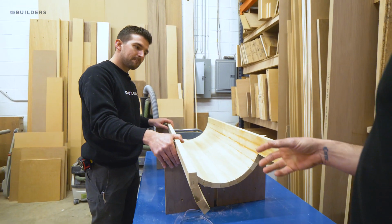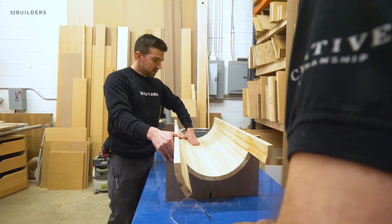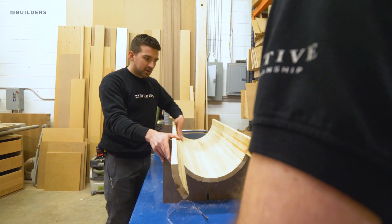And how are you doing that? Are you hand sanding it or using an orbital sander, or what's the process there? So it's going to be a combination of hand scrapers as well as orbital sanders, and maybe a little bit of hand sanding as well.